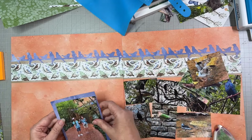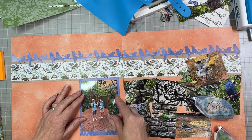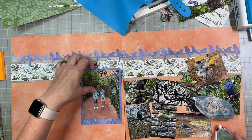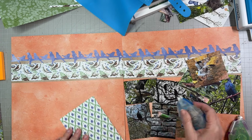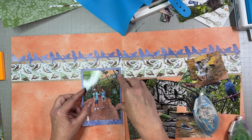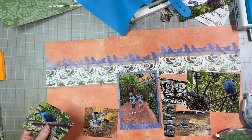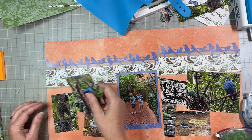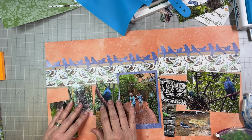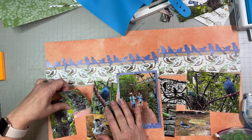Okay, and then this one, I want him kind of right there. Okay. I think that we should be soon done with all of these animal pictures, which I will not be sorry about. I feel like they've kind of been all a lot the same. I don't know what comes next.